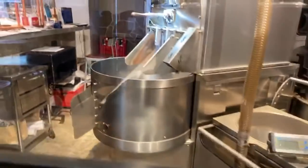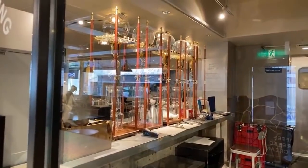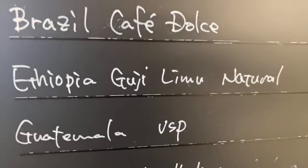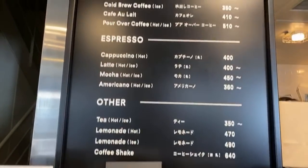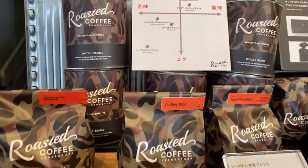All right, so I'm gonna spin you guys around here. Take a look. Just wait a minute, zoom out quickly. But yeah, this is the roaster here. You can see the roaster. And that's where all the creations are made from those beakers there. And now roasting: Brazil, Cafe Dolce, Ethiopia, Guatemala, and Indonesia. It's a pretty slick place. Let's make our way outside. Take a look at their menu here. So the set is 900. They've got their own coffees.